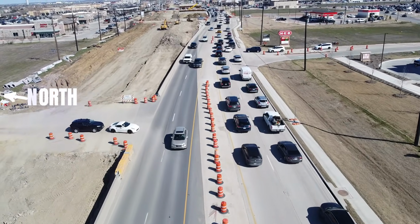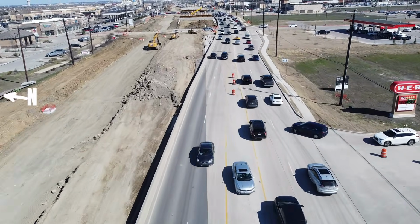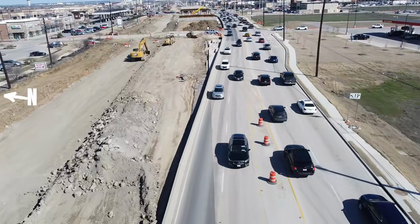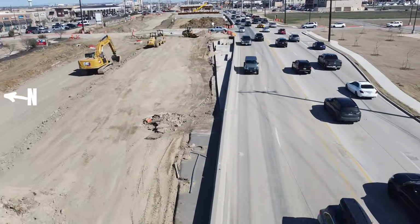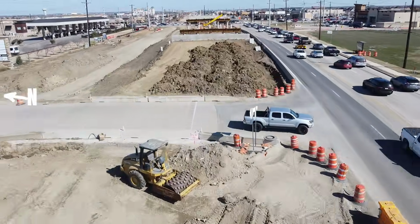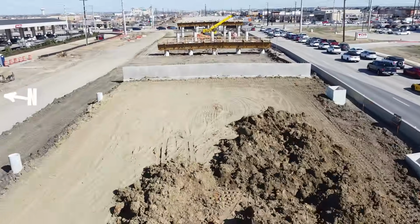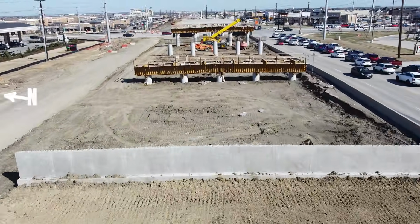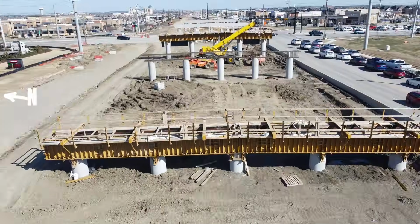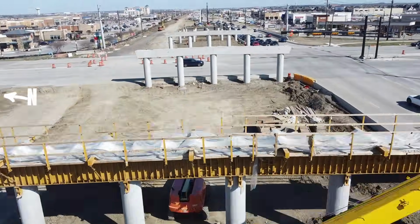We got a fast-paced view here at 423, running at close to double speed. Possibly the longest continuous shot we've featured on the channel. There's a lot happening, and it really highlights the scale of progress in this area. On the left side of the screen, you can see crews digging down to establish a solid foundation for the westbound service road. This step might be complete, but drainage testing remains before adding asphalt.